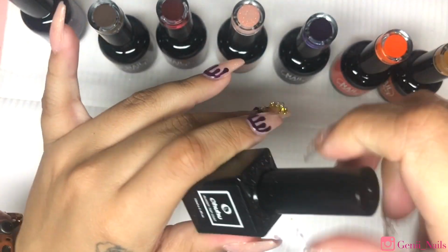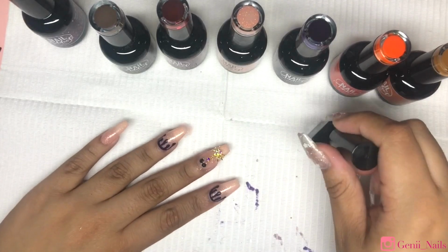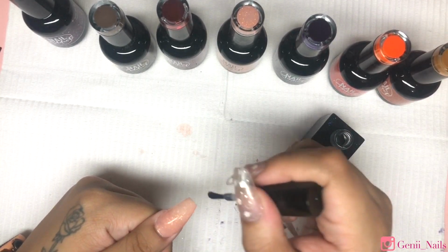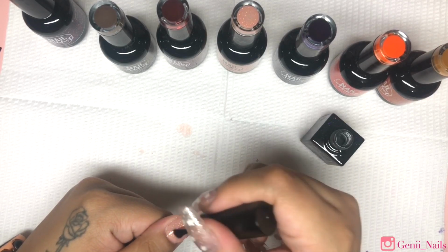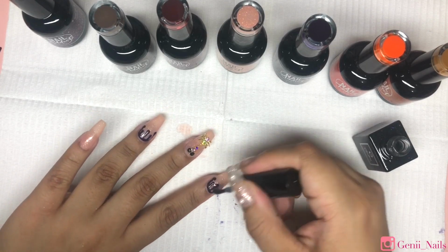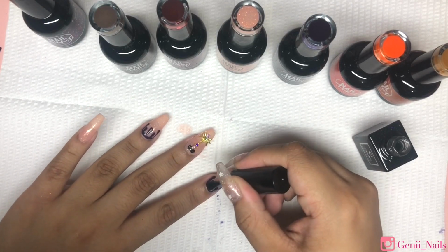But yeah, after I applied my rhinestones, I just went in and cured it, and now I'm just going in with some Ohuhu top coat and I'm going to cure it off camera. Then I'm just going to place one of my favorite cuticle oils, which is from Eno Couture. It smells so good, I love it.